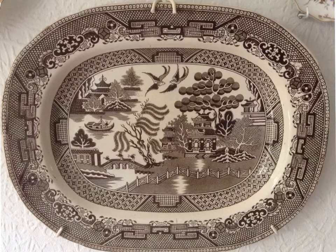Now perhaps you could take a look at this picture of the Willow Pattern Plate and tell the story in your own words.